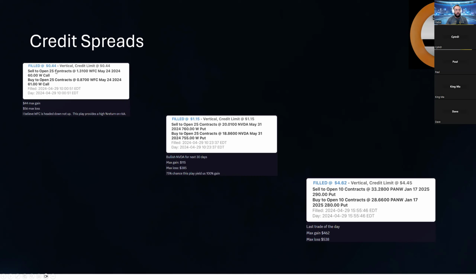I did 25 contracts. Also, I wanted to clarify something. When I do this number, like 44 max gain, $56 max loss, that's per credit spread contract pair. So one contract each. So you sell one and you buy one. That's one contract credit spread. I did 25 of them. One of them on this credit spread can gain me $44 in max gain, $56 in max loss.